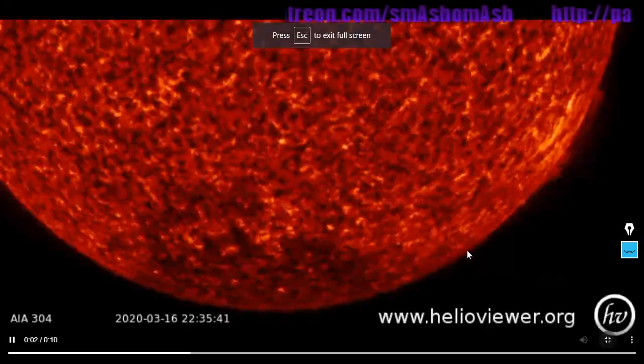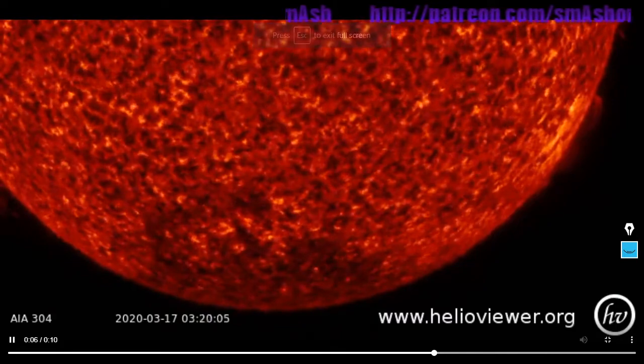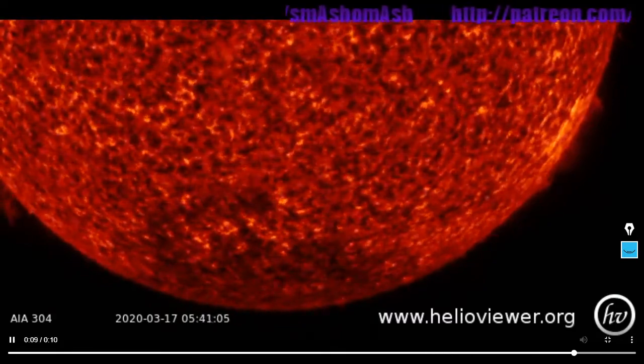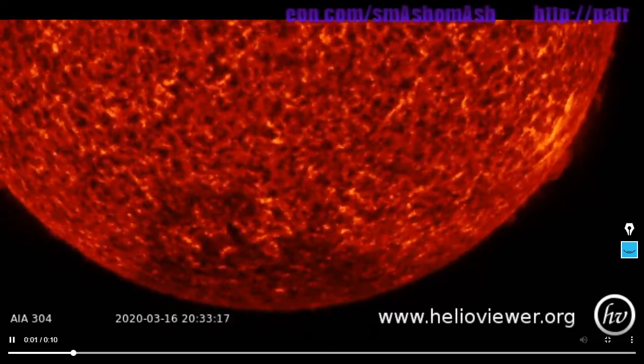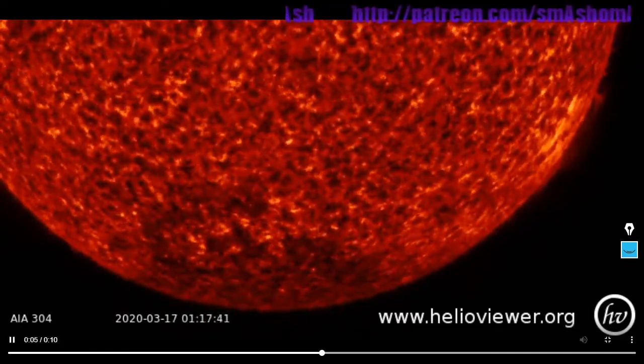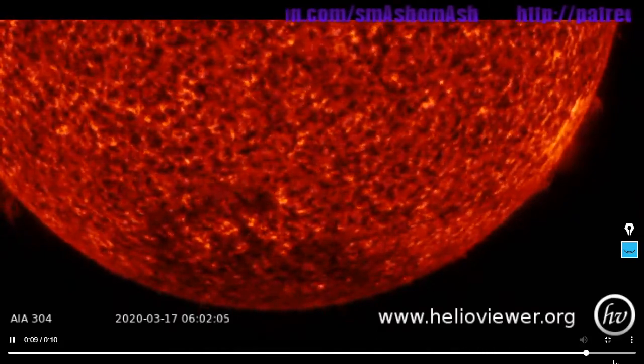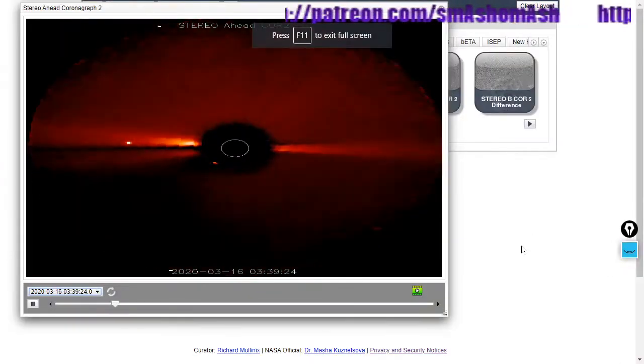And here's the same area in 304 angstroms. And that South Pole coronal hole is looking large. A couple little small crown prominences popping up down there. Yet other indications that the sun is ramping back up in activity. And that's a good thing.